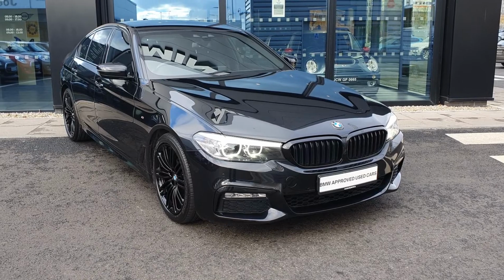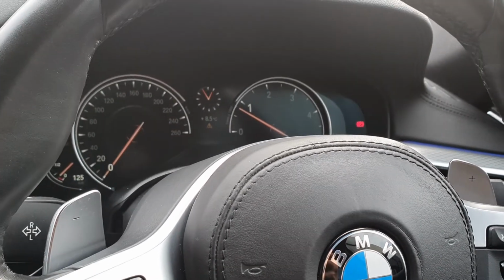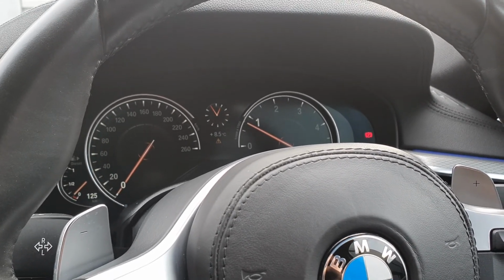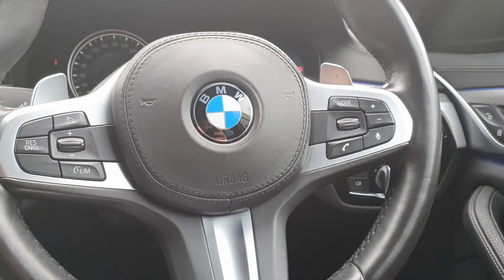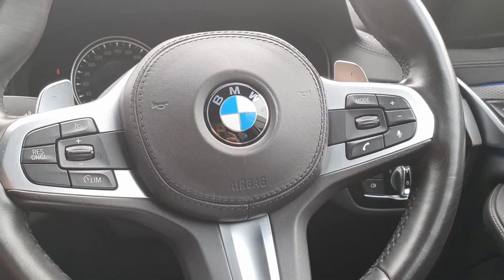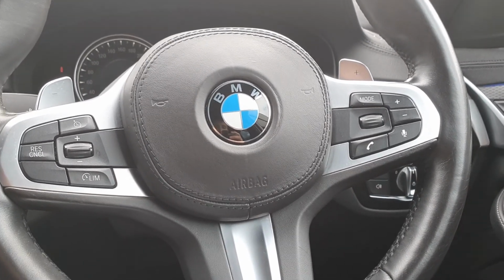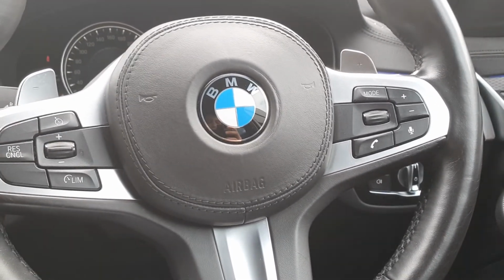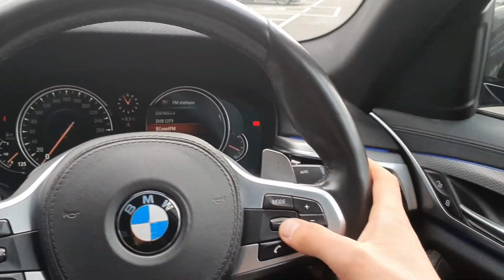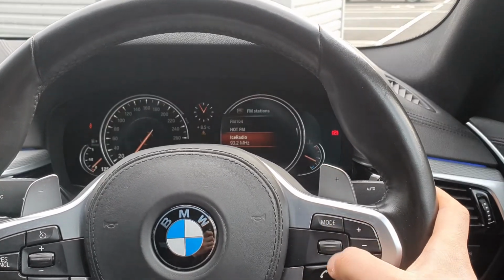Let's take a quick look at the interior and some of the specs on board this 520D. Now that we're inside, folks, you can see the fully digital cockpit with real-time travel information, the multifunctional BMW M Sport paddle shift steering wheel with features such as cruise control with brake assist, a speed limiter. You can also control the media through the steering wheel and it will project onto your dashboard.